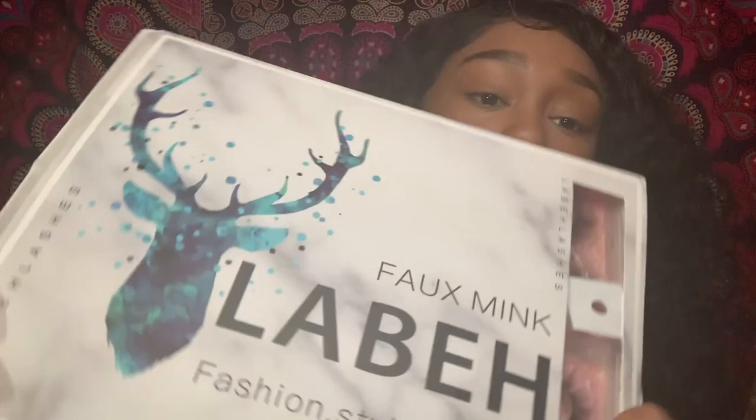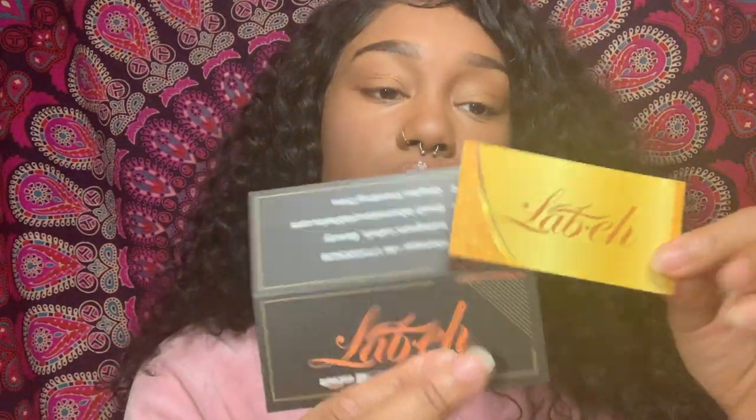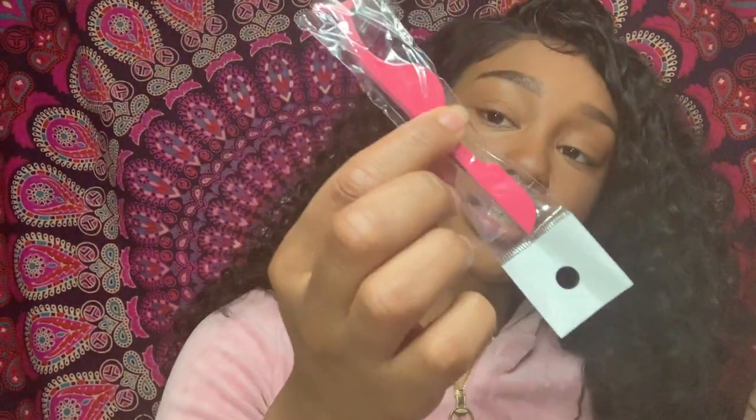So y'all, I found these beautiful mink lashes off of Amazon. I got these sent to me. They are so cute. It came with 2 cards about their company. The company name is Lookbook, I believe that's how you pronounce it. Another card, and it also came with a lash applicator. I don't use this, but if you do and you purchase this, you get one.